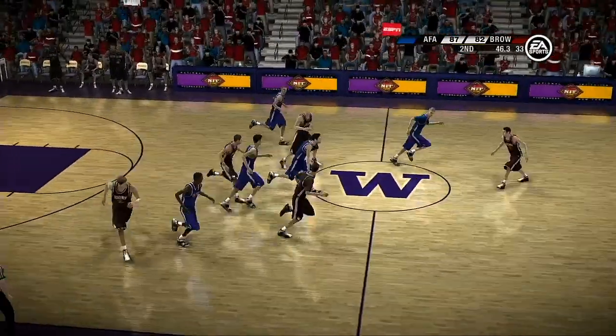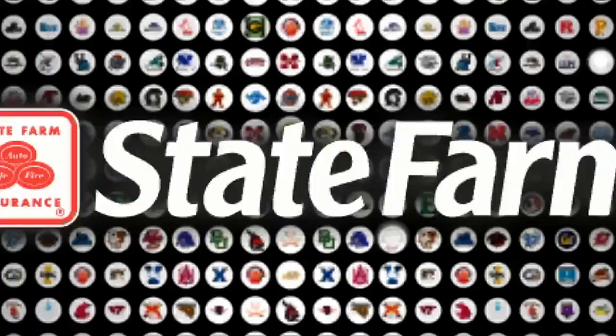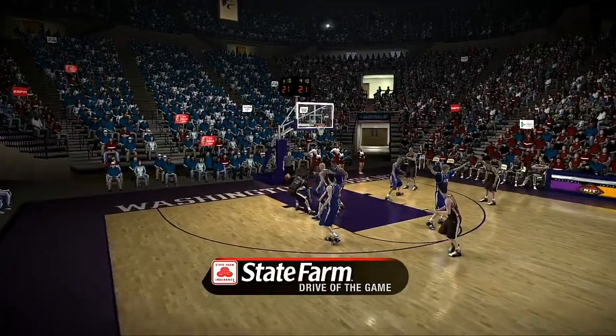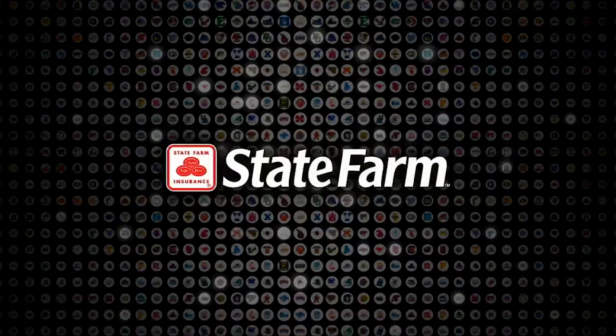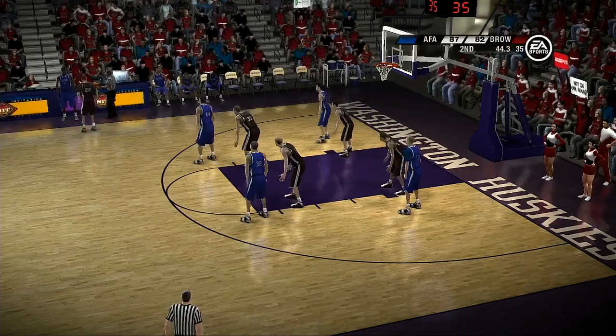Jumped in front to take it away. On the dribble, gives it up. That's a matter of clock management, isn't it? And again, let's take a look at that State Farm drive of the game, Dick. Hey, the ability to get to the paint is one thing, Brad, but he also demonstrated the ability to finish as well. That's awesome, baby, with a capital A.